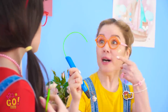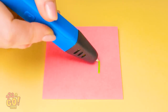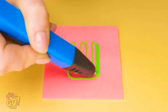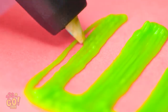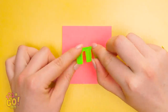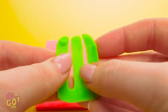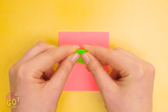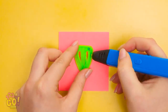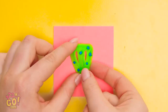Hey! The 3D pen! This will totally fix the problem! Just gotta draw the shape like this. And now to fill it in. Just like that. Done! Okay, now I've gotta flip it over. I'll put a little dot here and secure the ends together. There we go. On to the next step. Some blue dots will help. Not too many, though. Okay, I think I'm finished.